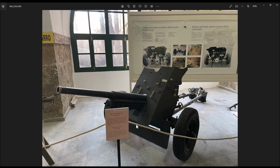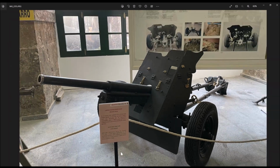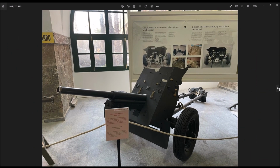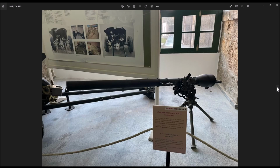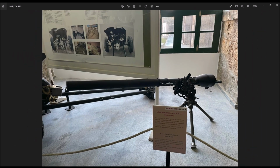And here we go back, another one of these Russian 45mm guns. Must have been a very, very popular gun, 45mm caliber. Both sides used it in the Spanish Civil War. And you can kind of see how that follows on to some of the German and Russian Second World War guns as well. Recoilless guns, 1944. That seems a bit early for recoilless guns, but it's just starting to creep in, pre-Korean War there.